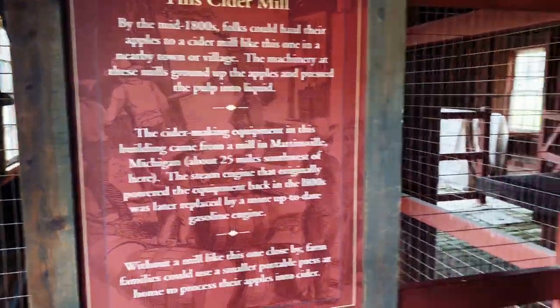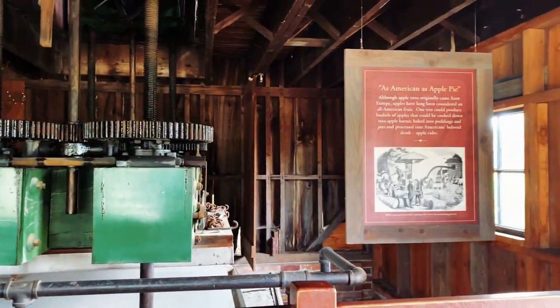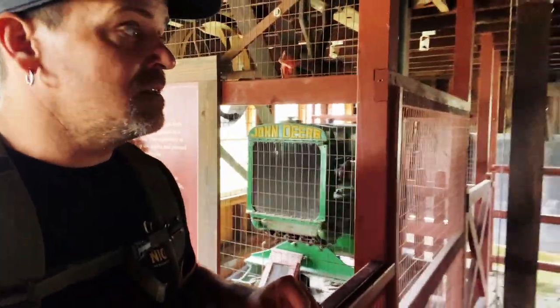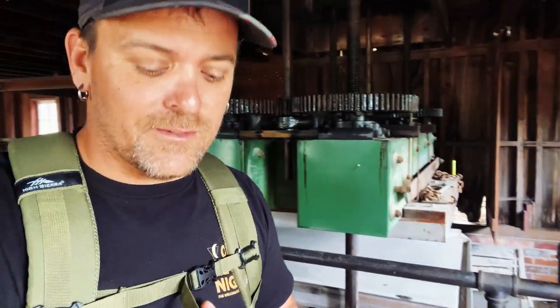Making some cider. Apple cider. These are Hamilton years, 1800s. Cider. I could go for some apple cider right now.